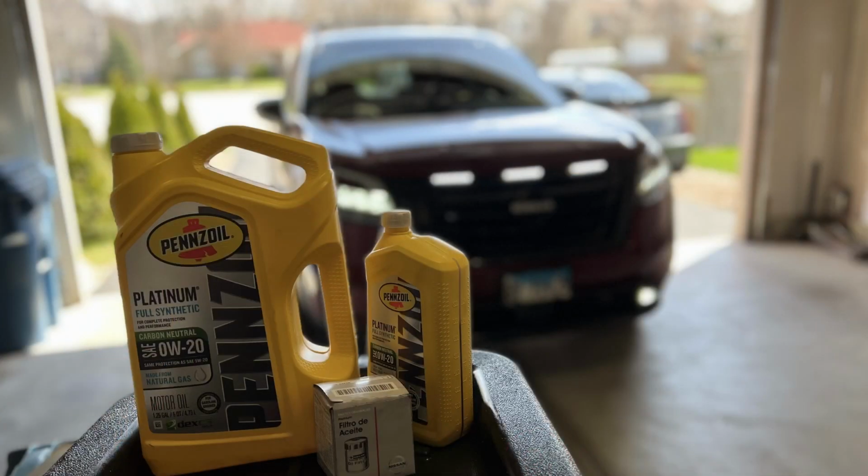Now, this car does carry synthetic oil. It is 0W20. My choice of oil for this vehicle is going to be Pennzoil. Pennzoil is a really good oil. I've seen another YouTuber, Project Farm, if anybody watches that, he did a test with a nice bracket of all these oils, and he tested every oil the same way throughout videos, and it came down to Pennzoil and AMSOIL standing last, with the best lubricity test and protection.